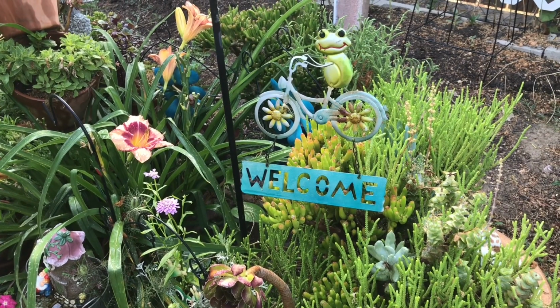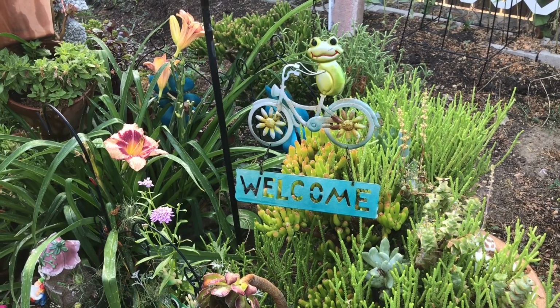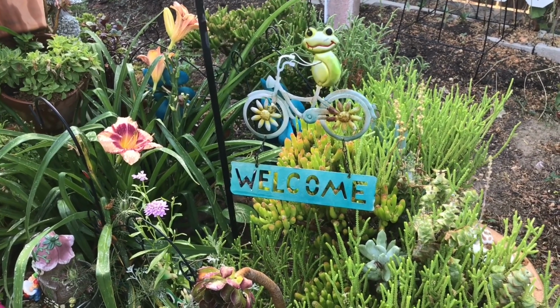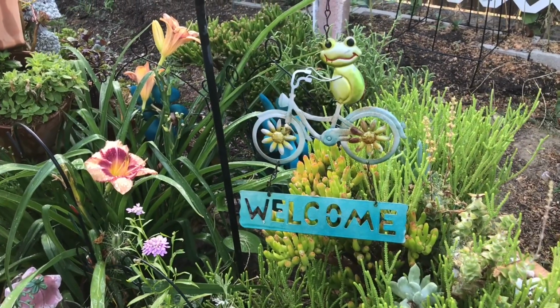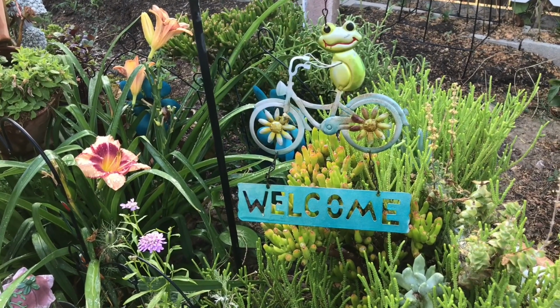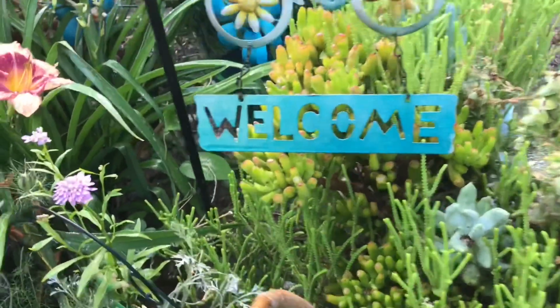It's time to come in for our morning stroll into the fairy garden and see what we can find. What is new out in the fairy garden? Well, look, the big welcome sign is out telling us to come right on in and see what we can see. Already I notice a few new things.